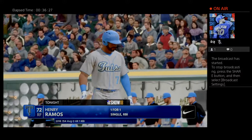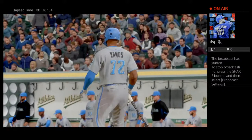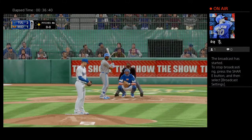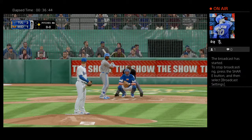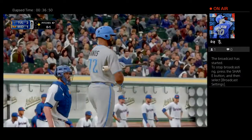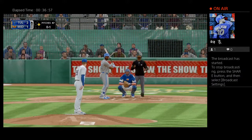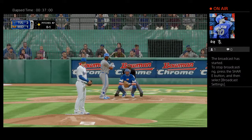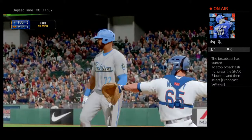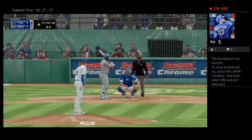Settling in now, Henry Ramos. He came through with an RBI single in his last at-bat. He's ready. Here's the first offering. And it's fouled away. O'Brien gets his lead at first. Nobody out. Big swing and a miss at the fastball, and he's behind in the count 0-2. Just getting blown away so far. No reason to throw anything else to speed up his bat. Just stay right there.